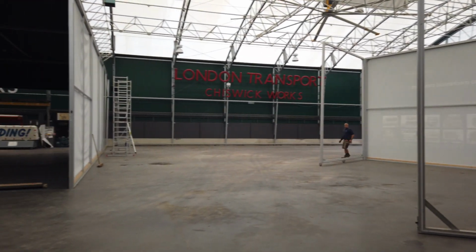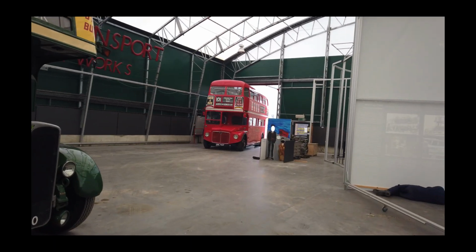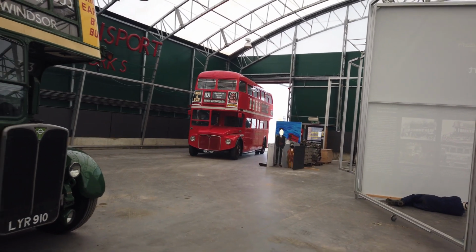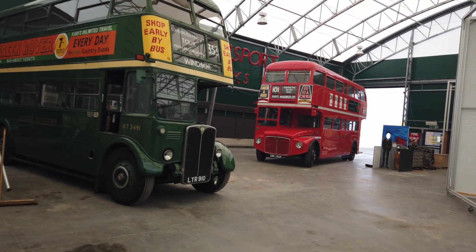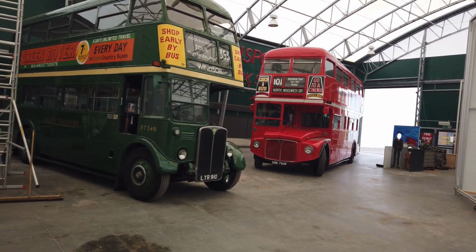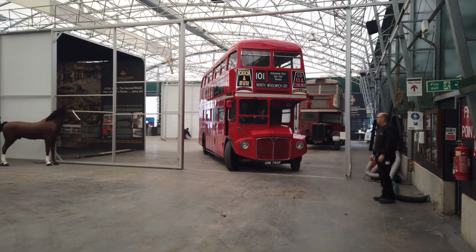In due course we're going to get the floor here completely cleaned, and as soon as we do that, then the vehicles which are in the modern hall will move across into the other half of it, where RML 2760 is seen now. Then we'll clean the modern hall area, floor, and then we'll start to put the vehicles back into their place.